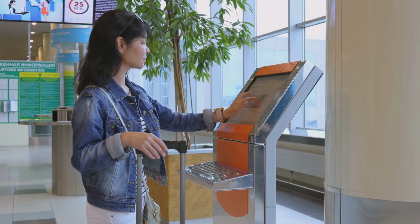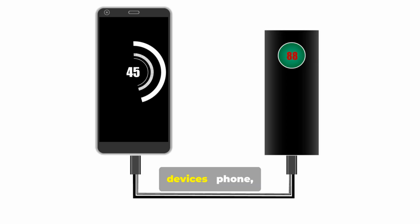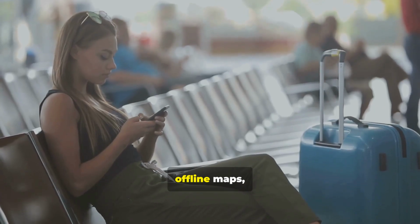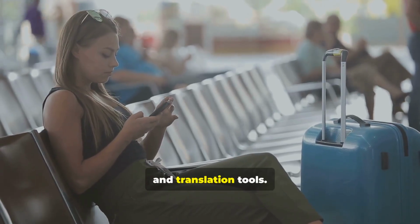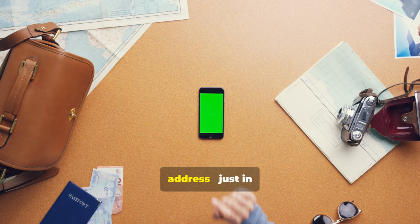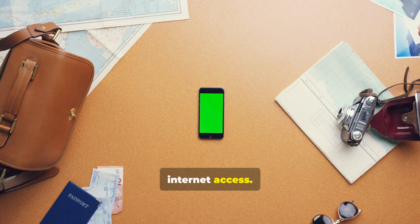Rates are often higher. The night before your flight, charge all your devices: phone, power bank, and laptop. Download your destination's offline maps, airline app, and translation tools. Save copies of your boarding pass and hotel or university address, just in case you lose internet access.